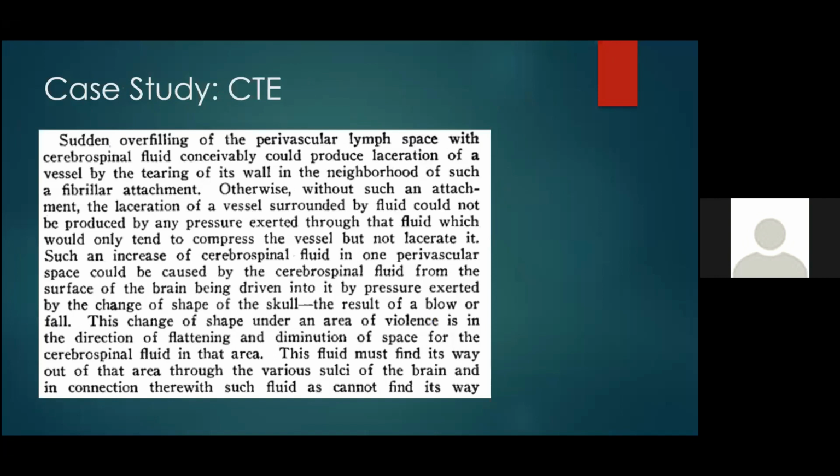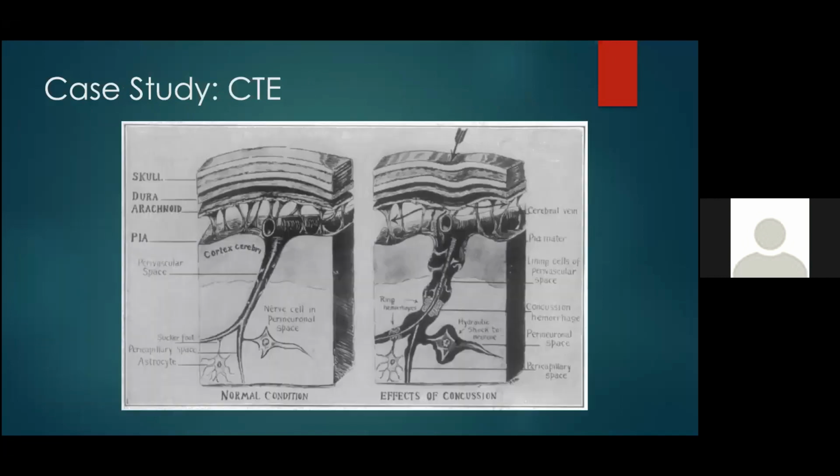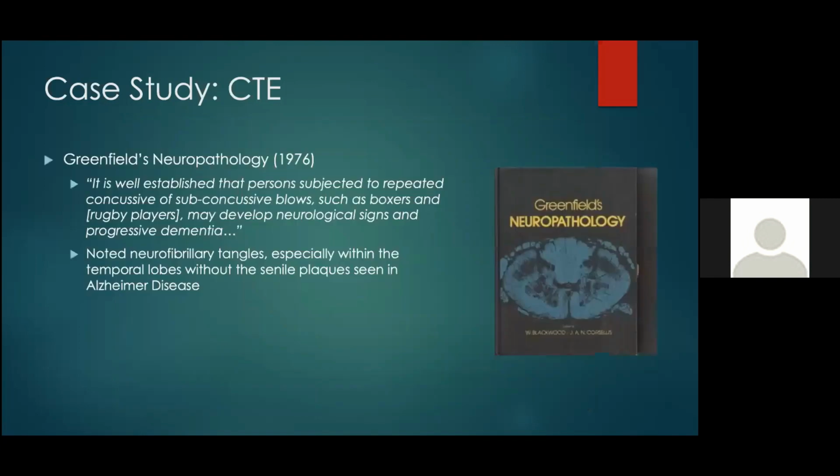Even if you look back at these old papers, they had a very good understanding of what happened when someone sustained a concussion and what ensued. This is from a pathology textbook that was written back in the 70s. They describe the changes that are seen on pathology in someone with chronic repetitive minor blows to the head. And all this is interesting.